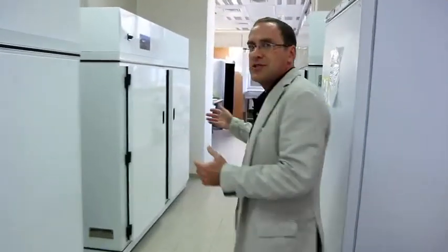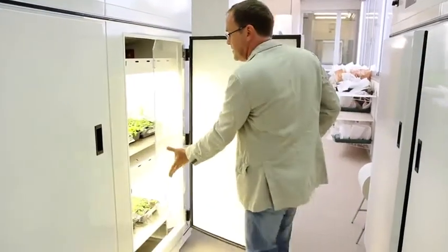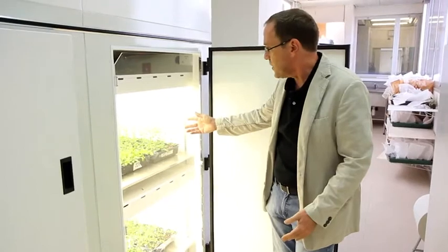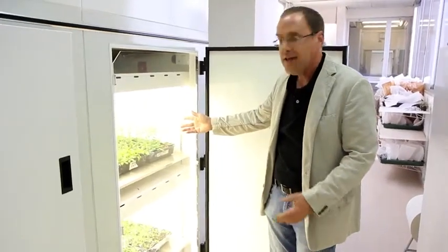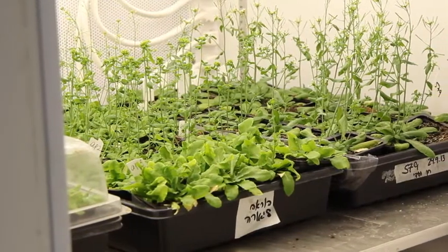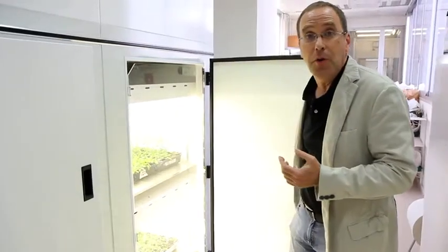And these growth chambers can be programmed to plus or minus 1/2 of a degree. And we can change the amount of humidity. And we can actually even change the color of light within it. So as you can see here in this chamber, these are some adult Arabidopsis. These are very close to flowering. And these have been grown under increasing temperatures so that we could see what would happen, for example, under global warming.